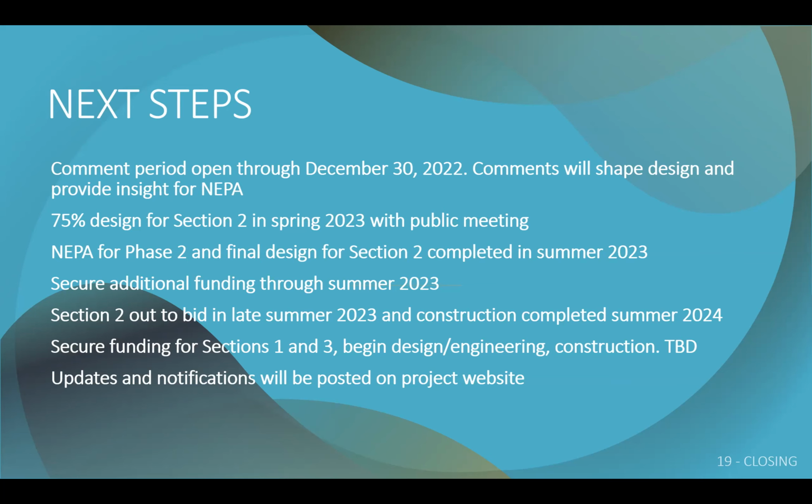Over this summer as well. And then section 2 out to bid late summer into the fall and then constructing section 2 in 2024. And then following that, looking way out into the future, secure funding for sections 1 and 3 and then design and build. Updates and notifications will be put on the CBS website. That's where everything is housed.